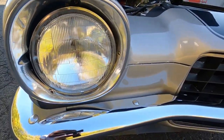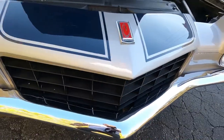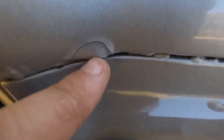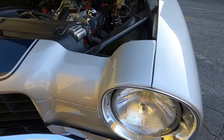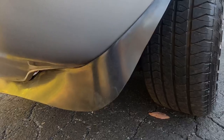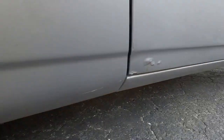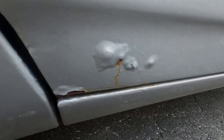Headlight bezels are in great shape. Little rust bubbles popping up there in the front. The stripes, they can be better. Couple bubbles, cracks in the paint right there, you can see. Down this lower portion, up and over the fender. You got rust bubbles in the front corner of the door here on the driver's side.